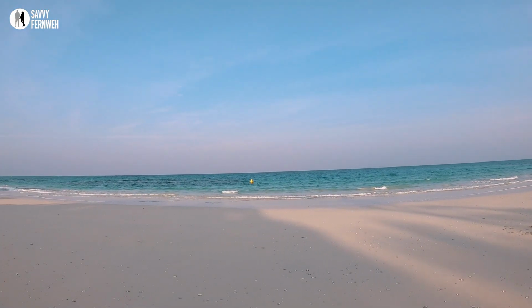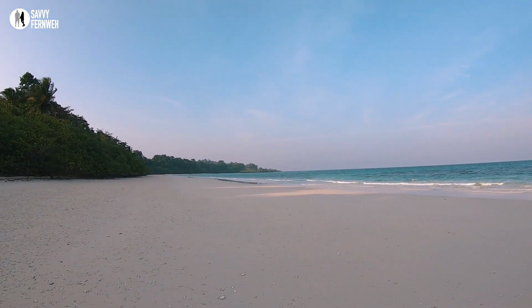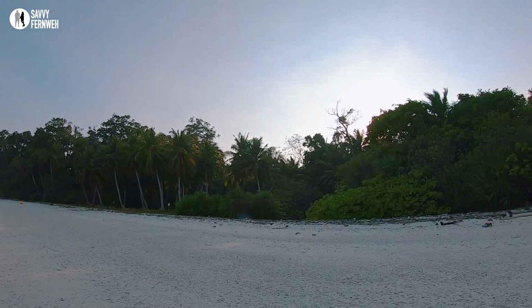But definitely this is the best beach in India till now, or at least in our experience, because it's uncrowded. Whenever we have visited this place, there has been no one. So you have all the privacy and the beach to yourself.